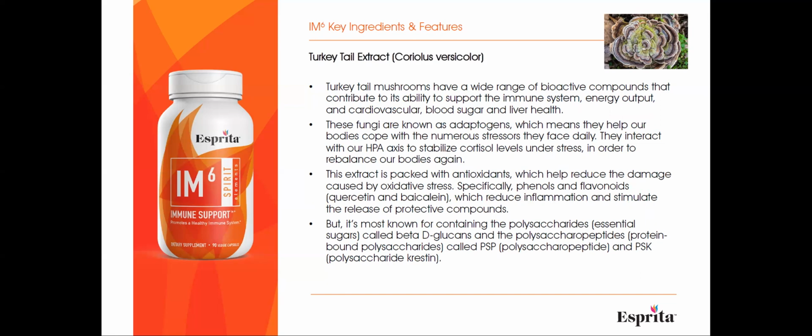So these fungi are known as adaptogens, and an adaptogen basically helps our bodies cope with the numerous stressors that we face daily. Whether they are environmental, chemical, physical, emotional, our body actually cannot determine really where the stress is coming from. The reaction within the body is the same. So when you are dealing with stressors in your life, having the support of adaptogens is very beneficial. And what an adaptogen does is that it interacts with our HPA axis, which is our hypothalamic pituitary axis in the body, to stabilize cortisol levels under stress in order to rebalance our bodies again.